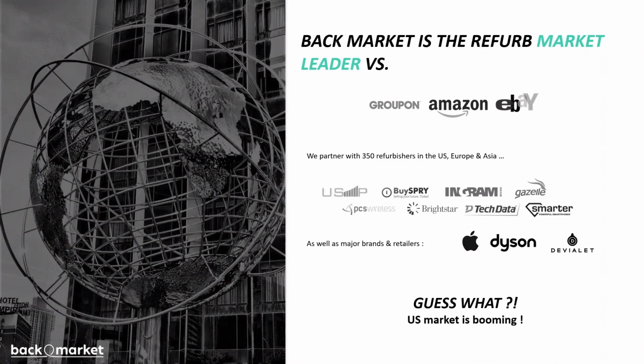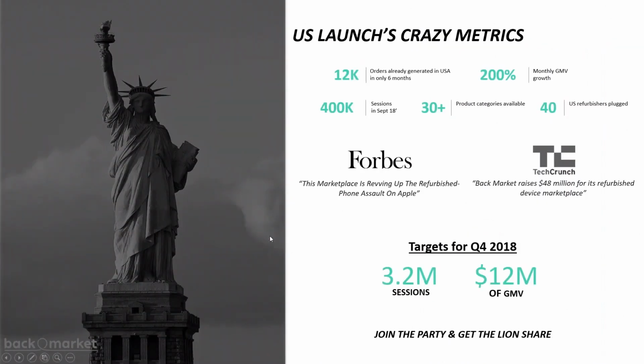There's a huge opportunity. A few numbers about the US. I'm sure most of you are interested in those metrics. The US started 6 months ago, back in the spring, and we're doing fantastically. We're 10 times as big as our markets in Europe were at the same stage of development. And I've shown you what the global numbers are looking like 3 years after launch. Already 12,000 orders generated, 400,000 sessions a month. That was in September, and booming now, 200% growth.